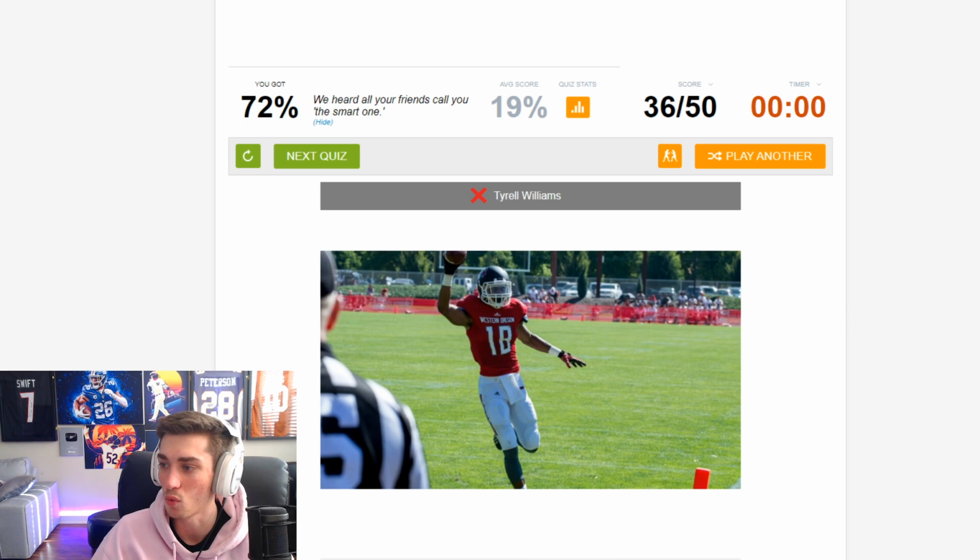Number 10, Tyrell Williams. He did go to Western Oregon. That's right. Yeah, totally forgot about that.